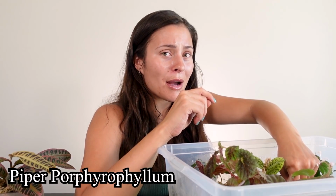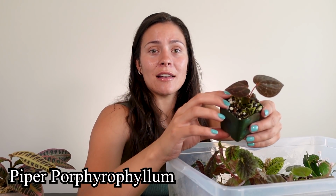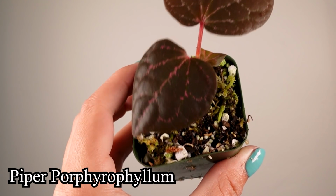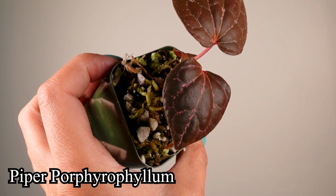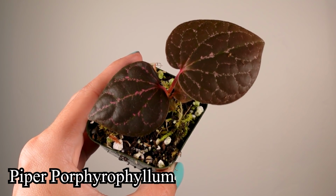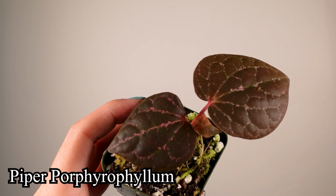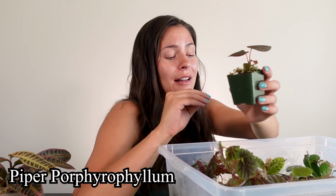I think this next one is a piper also, and it is one of the most beautiful pipers I've ever seen, if you ask me. They're like little heart-shaped, super dark colored leaves with some pink speckling in them. I can't believe that they gifted this to me. I kept eyeing it in their terrarium and asking what it was, but I keep forgetting because you know how my brain works with these names. It doesn't. It is really cool, and I'm extra excited to watch this one grow.